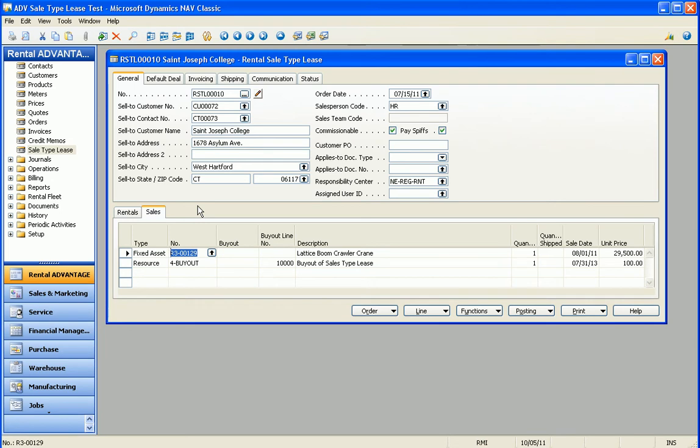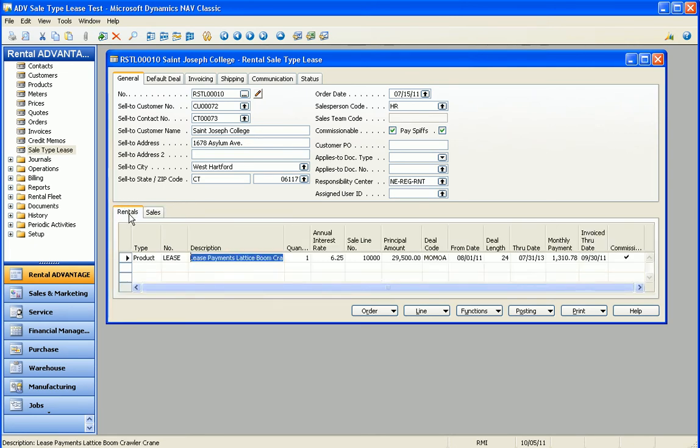In our example, St. Joseph College is going to be leasing crane number 129. It happens to be a crawler crane, and the lease date started as of 8/1, and the principal amount for that crane happened to be $29,500. We also negotiated that at the very end of the term, there will be a $100 buyout at the end of the lease.